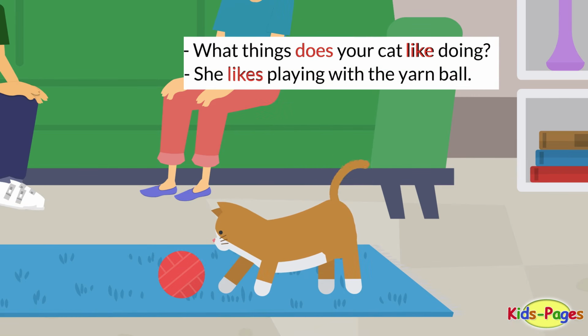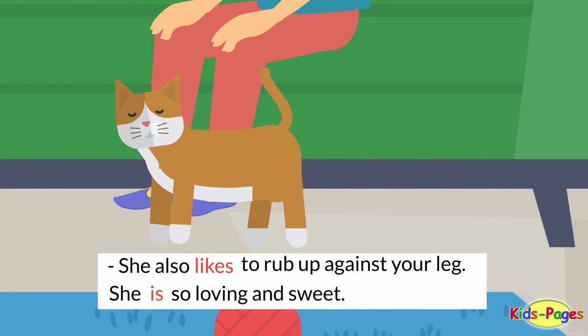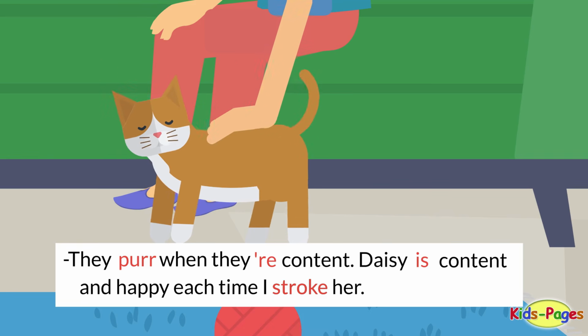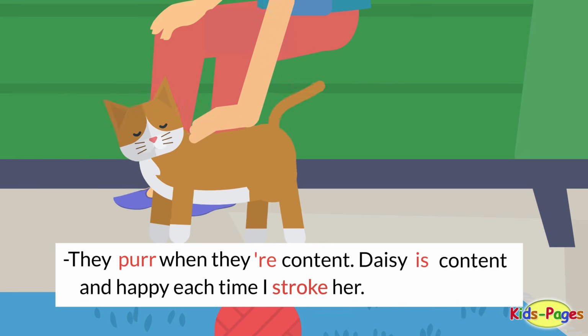What things does your cat like doing? She likes playing with a yarn ball. She also likes to rub up against your leg. She is so loving and sweet. Why do cats purr? They purr when they're content. Daisy is content and happy each time I stroke her.